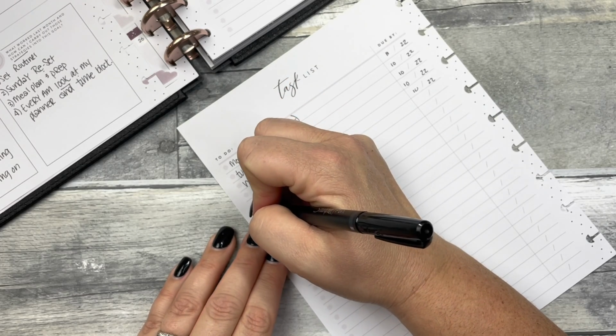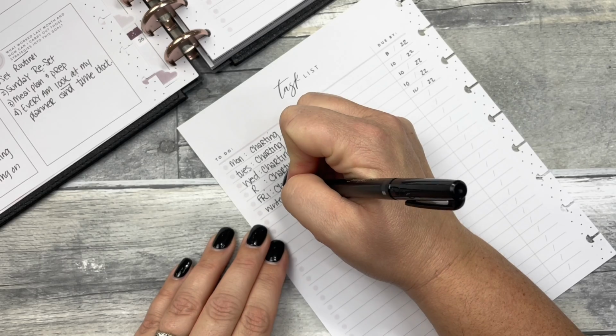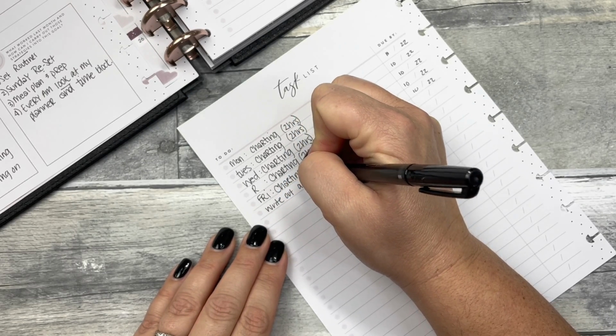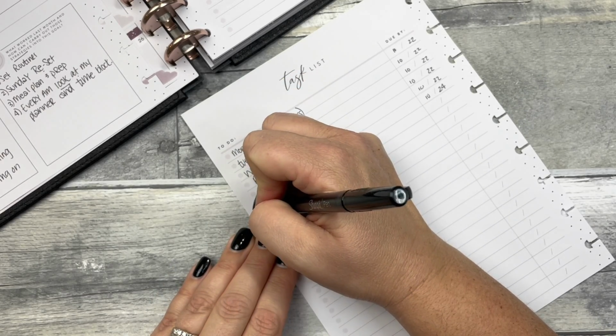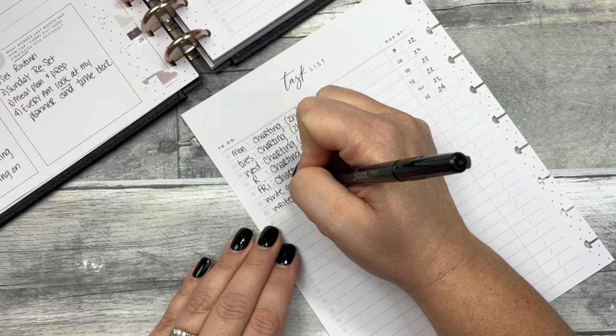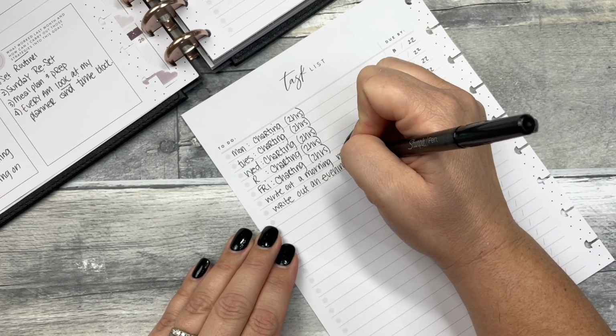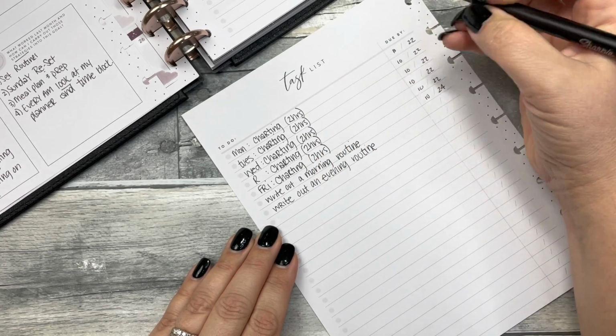I want to write out a morning routine. And then write out an evening routine. These are things I want to accomplish this week while I'm off.